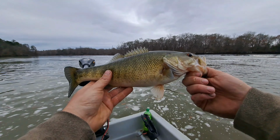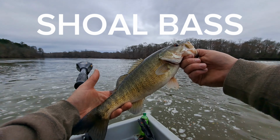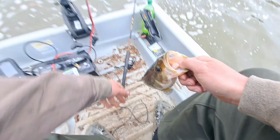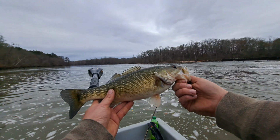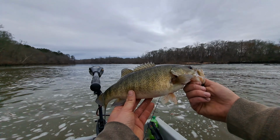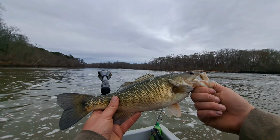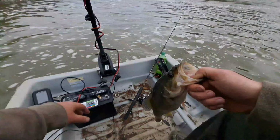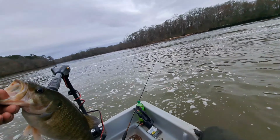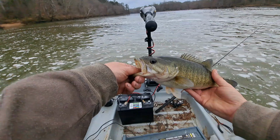That, ladies and gentlemen, is a shoal bass. Oh man. Oh yes. I have watched people catch these in videos. I'm like, oh man, that is such a beautiful bass. It looks kind of like a smallmouth, but this is a shoal bass. I am gonna get a measurement on this. And there is the third species from the Georgia Bass Slam.